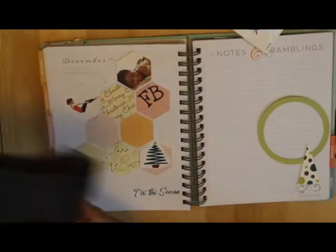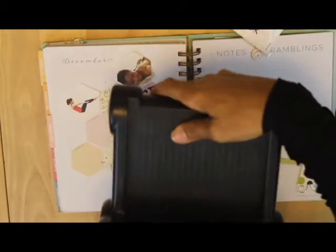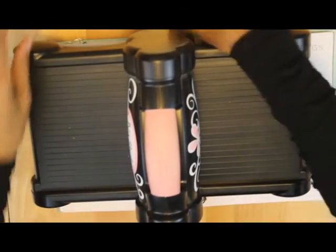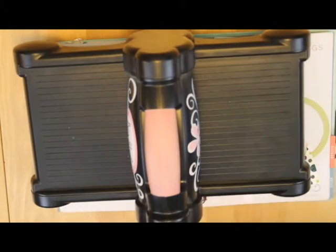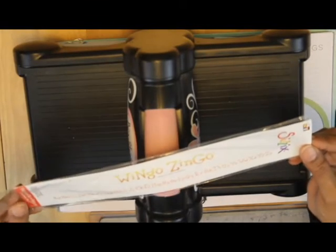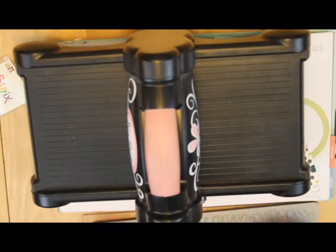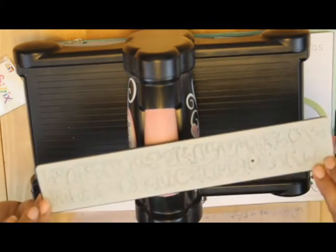First of all, this is the Big Shot. And what you do is you take a die cut, and this particular one is the Wingo Zingo by Sizzix. And it's got letters A through Z, uppercase and lowercase. And the die cut itself actually looks like this. And you can see the letters here. I've used it quite a few times.